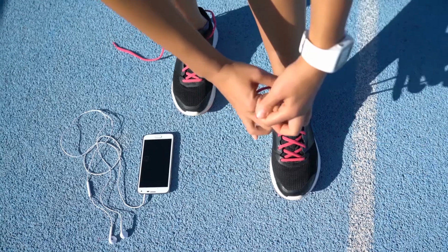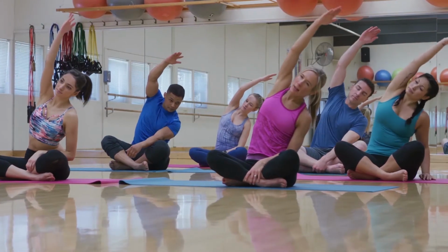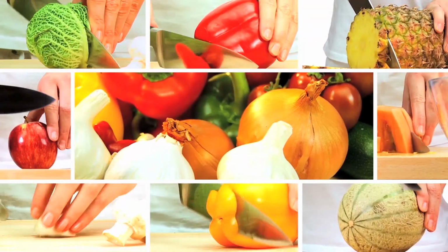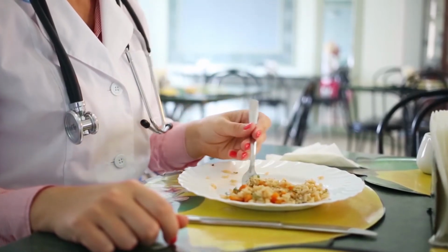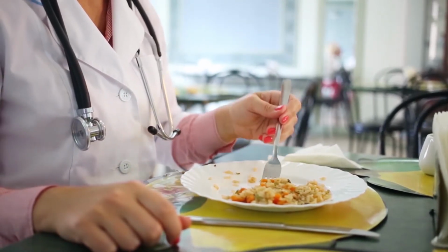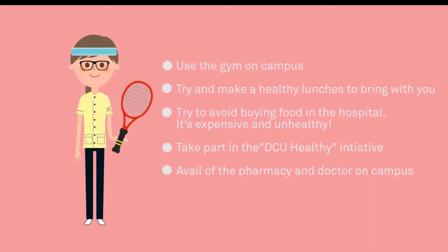An important aspect of self-care while on placement is diet and exercise. It's important to try and bring a packed lunch with you on placement. Buying your lunch in the hospital is expensive and very often can be limited in healthy options to choose from. In terms of your health, there are also useful resources on campus, such as the Campus Health Centre, Campus Pharmacy, and the DCU Gym.